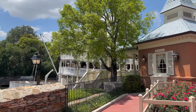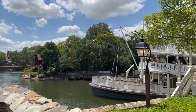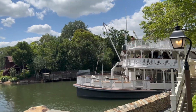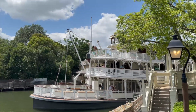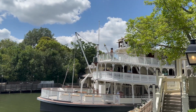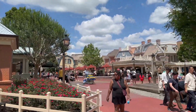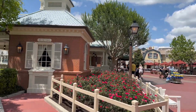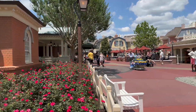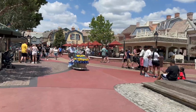There is the Liberty Belle, the big steamboat that goes through here. It is beautiful. It's really loud too. You'll be able to hear it across the park. It sounds like the train, but it's oftentimes the steamboat making that noise. Right on cue.